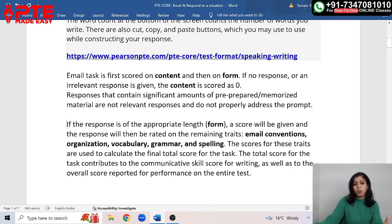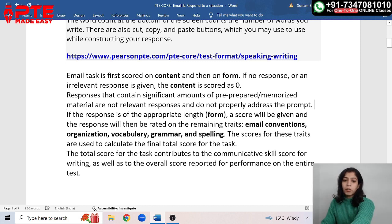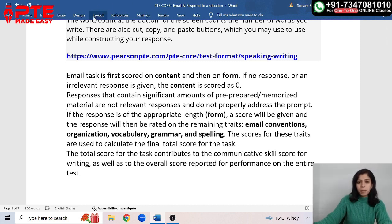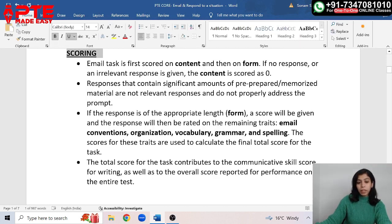The total score for the task contributes to communicative skills, score for writing as well as to the overall score. Obviously, you are going to get the overall score as well as the score in the writing part 2. Okay, so please take care of this. So I believe I was able to explain you this part properly. So now you all have looked at the scoring, and I believe you have even understood what exactly it is being scored on. Okay, on the basis of content and form. And in the form part, you should focus on organization of ideas, vocabulary, grammar, and spelling.